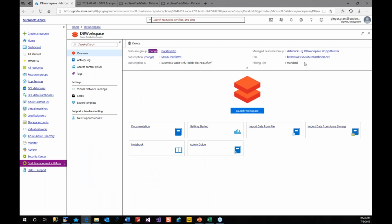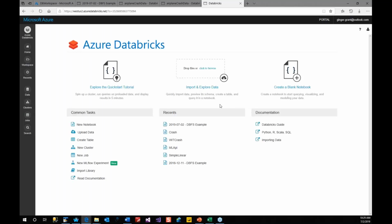So when you go into Databricks, you get this particular window. It doesn't show you a whole heck of a lot. It has a getting started guide, which is pretty useful. It tells you how to import data from files or from Azure storage, and a little bit more information about notebooks and admin guides. But what you really do within this environment is launch your workspace. And when I launch my workspace, it puts me into an entirely different window outside of Azure. Okay. And it's signing in using the information contained within the Azure tenant. So again, using Azure Active Directory is required as part of Databricks. So it's integrating the security within Azure into Databricks. And this is my window.